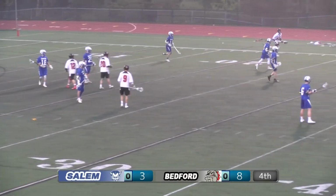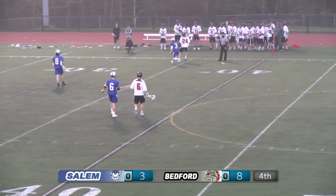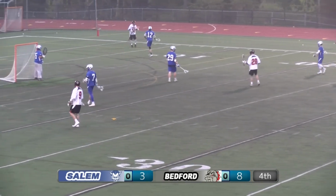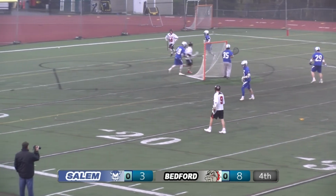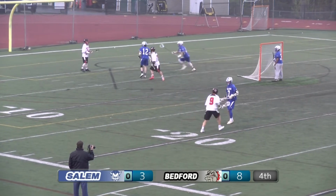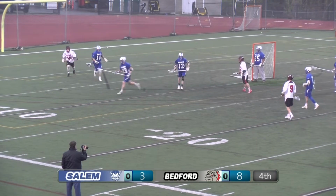I'm not sure if the first penalty was an offsides. Okay. We'll see how this plays out. So they're still looking to kill as much time on the clock before they actually initiate the penalty. So you can see Bedford taking their time. It's not hurting Bedford whatsoever, the fact that they have 7 guys on the field, because no one's going after the ball carrier whatsoever. Ball down on the ground.